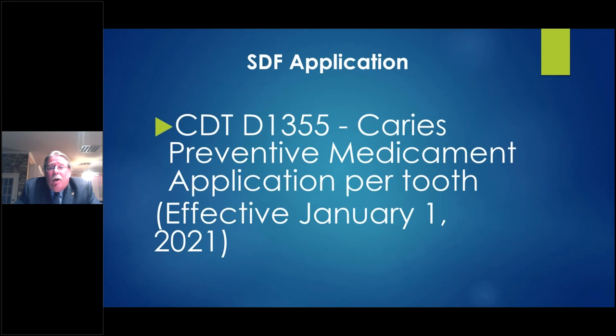So as I said, I mentioned what's happening in January of 2021. We will get a new CDT code, D1355. This is now not using SDF as a caries arrest product. This is now using it as a preventive medicament, and you'll charge application per tooth. I think this is going to come in handy for geriatric dentistry, particularly people in nursing homes or people that aren't ambulatory anyway. And I think it's going to become a big deal in pediatric dentistry. I think we will start to use it just as much for prevention as we will for caries arrest.